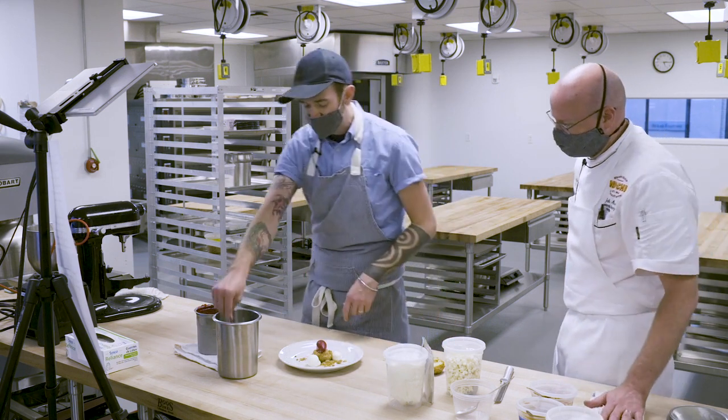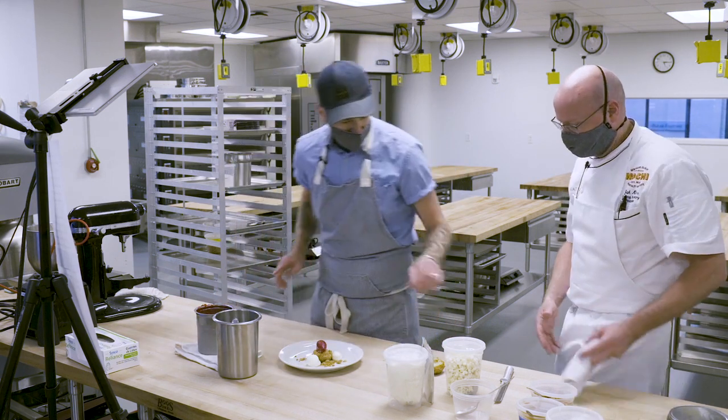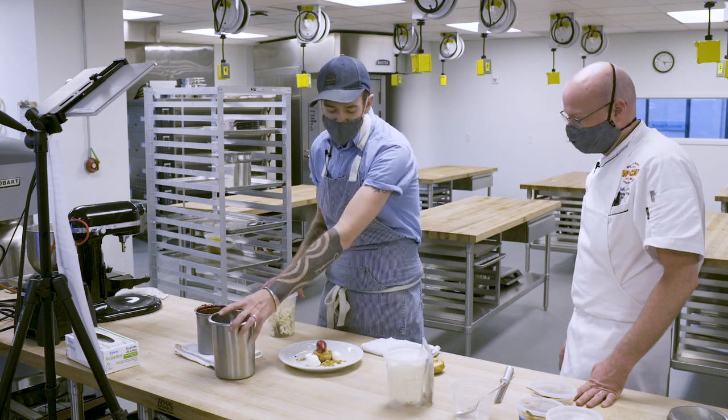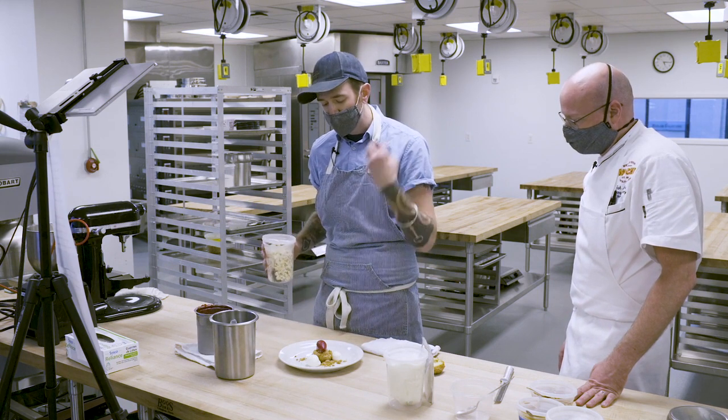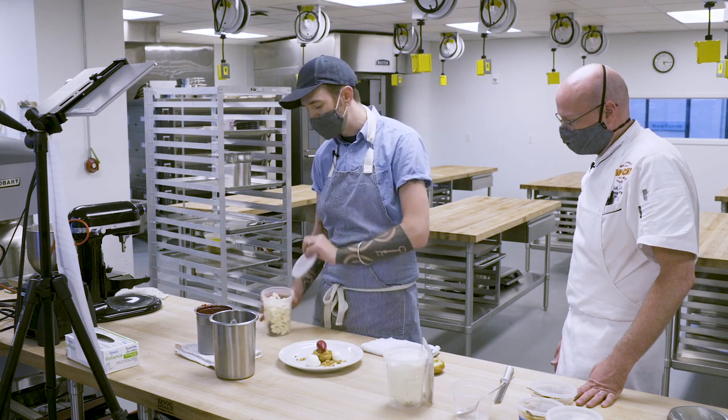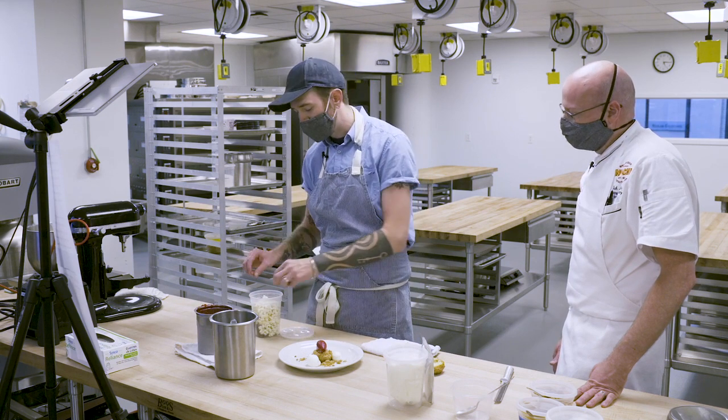So, just a nice little canal of our beautiful sorbet. Like I said before, the sorbet is going to be the star of this show because it is so bright and so intensely flavored, where everything else is just going to complement that.